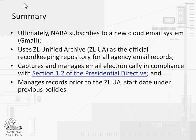Also, we manage our records prior to our effective date under previous policies, and that was a management decision that we had to make, and it's a decision that anybody else that implements this will have to make as well.